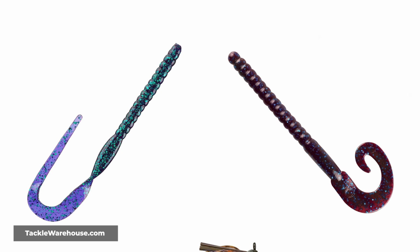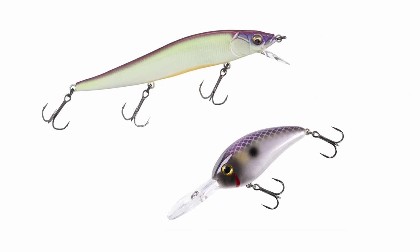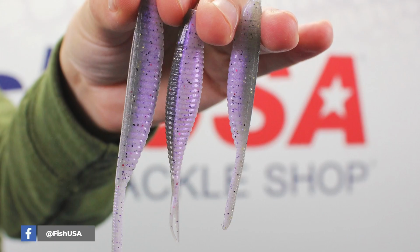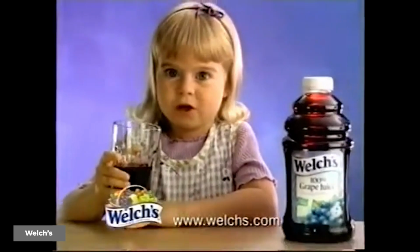And hey, it never really went away because we have Junebug and Plum, among a couple others. And PB&J. Plus, now we have more than a few purple highlight shad type colors. On jerkbaits and crankbaits, you see some purple backs and sides. And we have purple haze and soft plastics too. Like the custom color Yamamoto's MLF Pro Matt Becker has called Becker's Grape Juice. And Welch's grape juice is very purple.